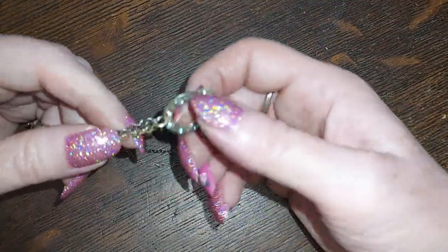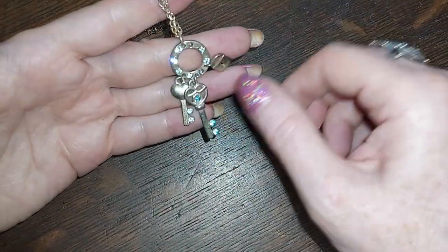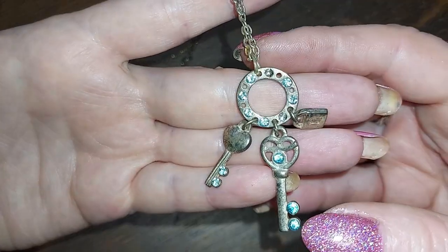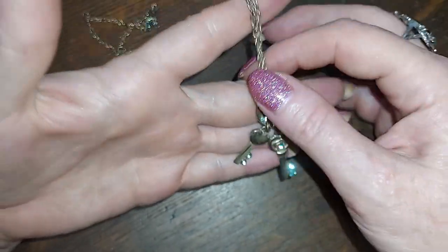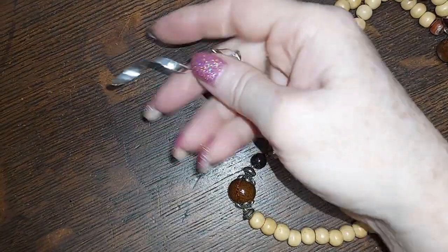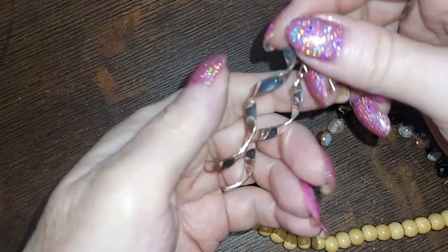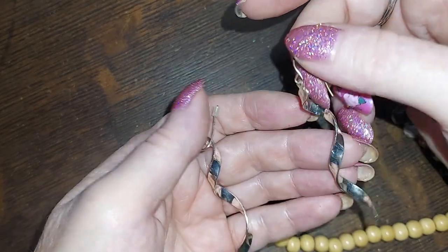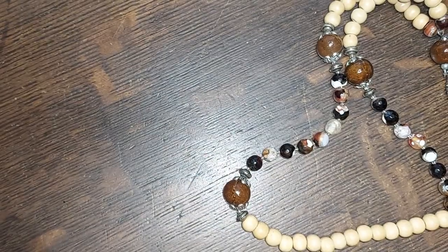This one is very cool. Key to my heart. Look at the pretty little blue rhinestones. We'll do that for $3. Ooh, what are you? Oh, you're neat. Oh, there's another one of those. This is really long, but first of all, we have these little swirly whirlies in silver tone. Those are cool. Yeah, very neat. Do those for $3.